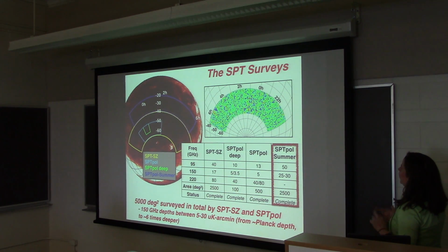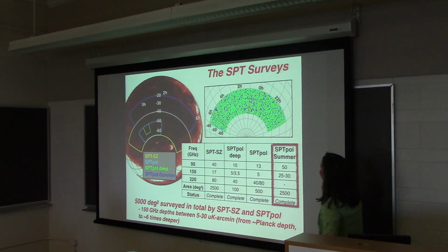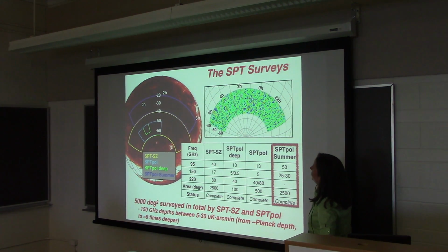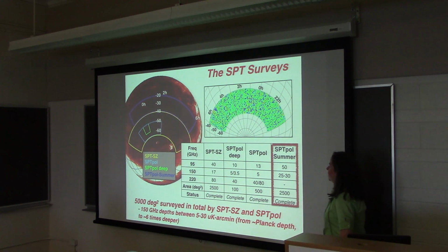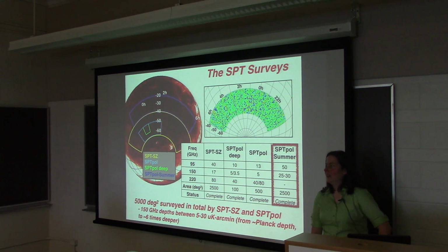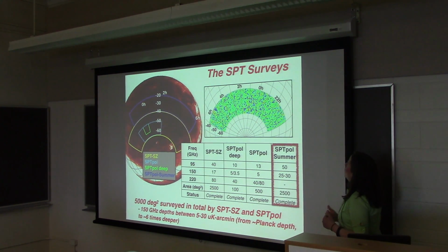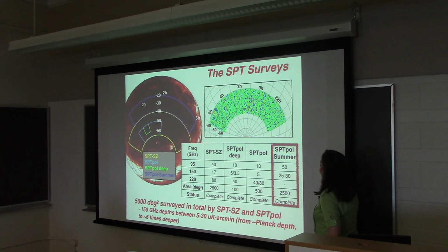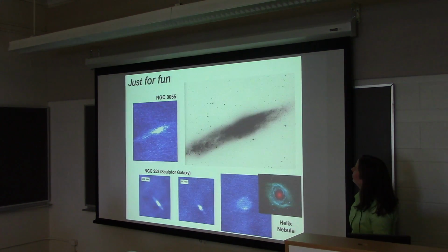Finally, something which is so close, I'm very busy reducing and analyzing this data, is this extended survey, the SPT-3G Summer Survey, which covered 2,500 square degrees to the north. We have something like another 500 SPT clusters detected in this region. Work is ongoing to finalize the map cuts, finalize the cluster selection, finalize the optical calibrations for the follow-up data.